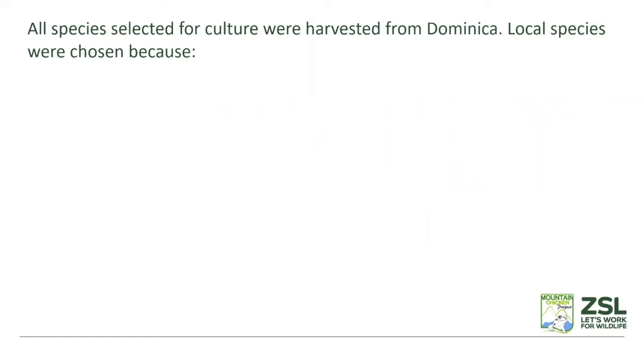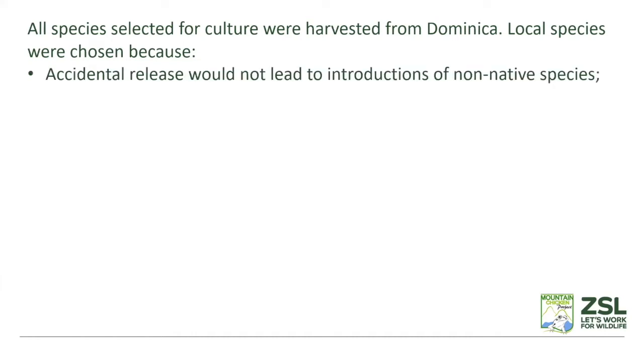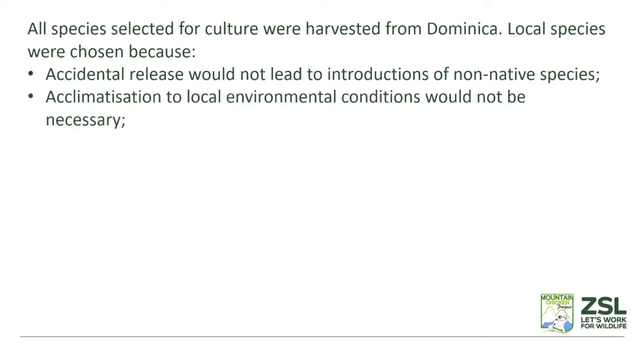So when the conservation breeding facility was built and designed on the island of Dominica, we had to choose local species of invertebrates for a number of different factors. One, as was mentioned in the previous talk, we didn't want to send invertebrates that are widely cultured, say, in zoos in Europe, to the Caribbean, because these could become pest species, and that could be economically damaging to the islands.